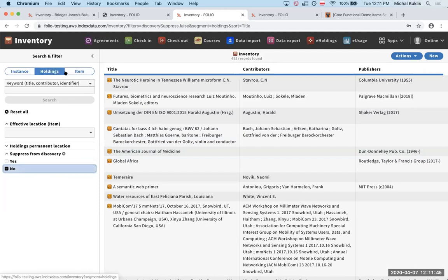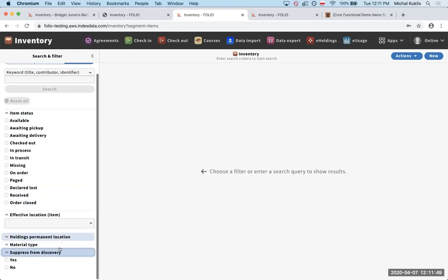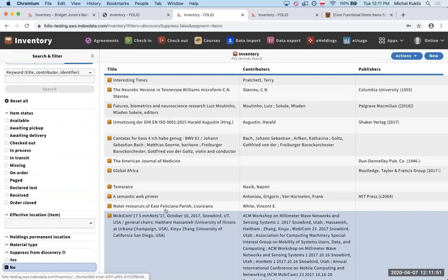This work has been done on both holdings and items segments. So this also should work here. And that's it from me. Thank you very much. Thanks, Michal. Looks great.